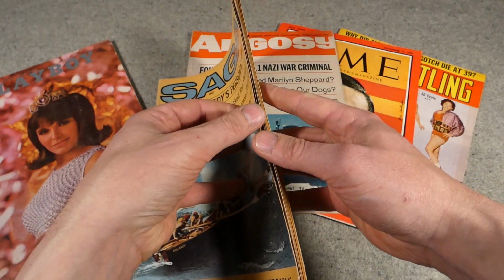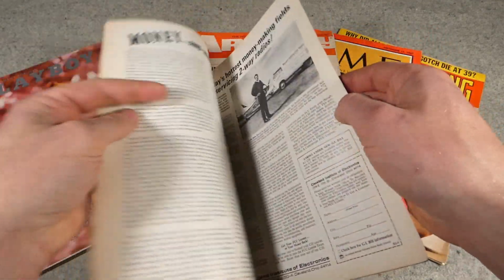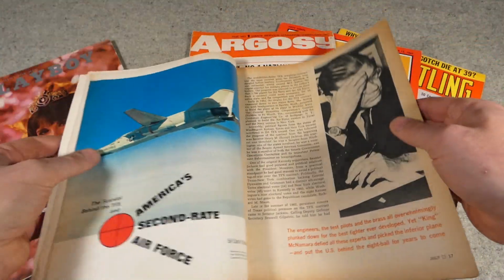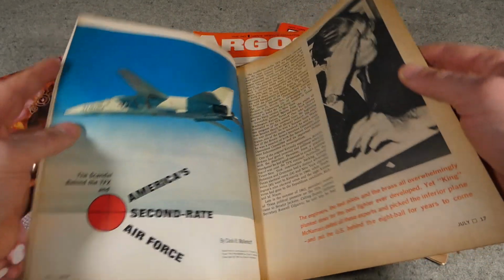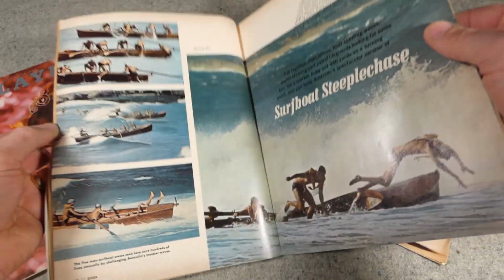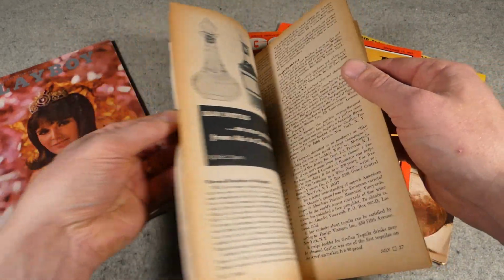You have various stories in here, and as I say, told from a very sensational point of view. Interesting period adverts and so forth as well. These are marketed as supposed to be easy reading, I guess you could say. They're the headline-grabbing clickbait of their day. And the level of journalism is not the highest, but you've got these wonderful colour photographic sections as well, and they're a really nice thing to collect.